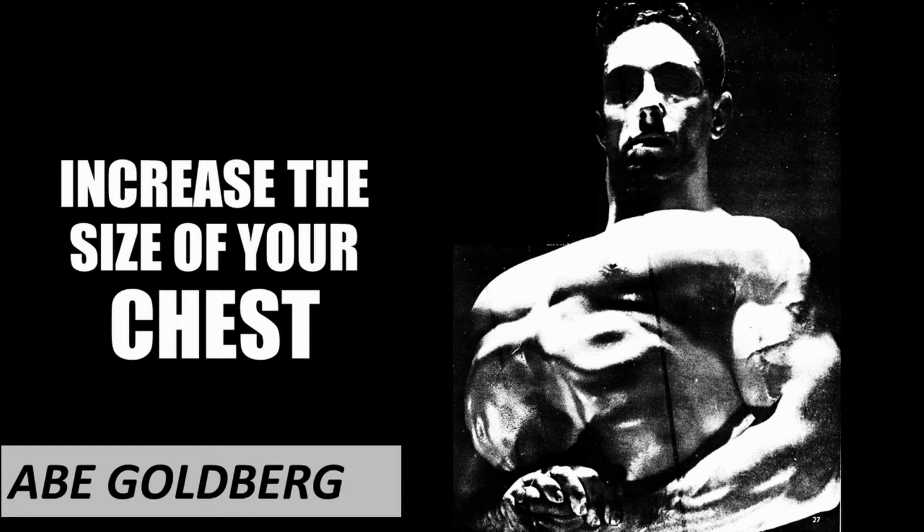Hi everybody, Golden Era Bookworm here, and in today's video we are going to look at some of the unusual exercises that Abe Goldberg, Silver Era legend, used and advised students in his gym in the 1950s for growing the size of the ribcage as pictured here.